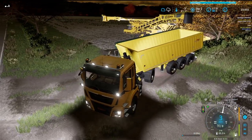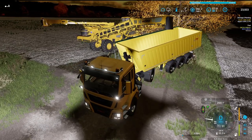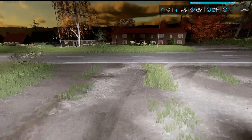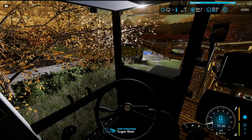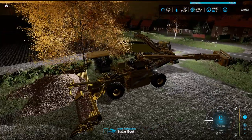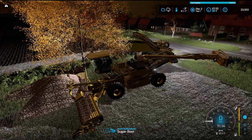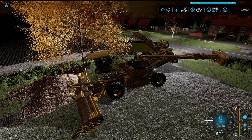Good morning and welcome back to the Oaks. We are today going to get sugar beet shifted. Not a massive pile of beet left here now.